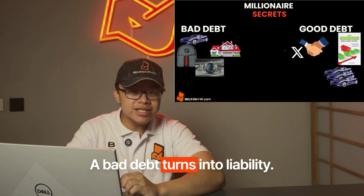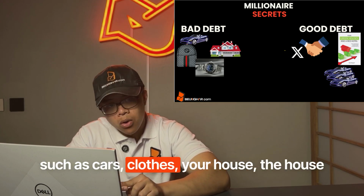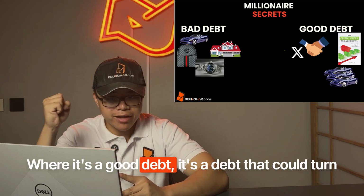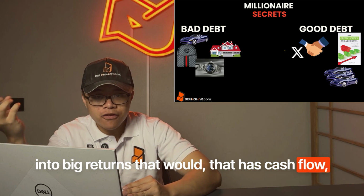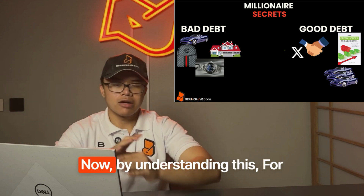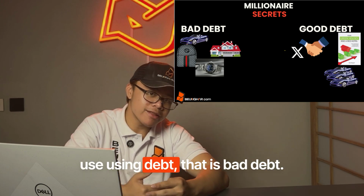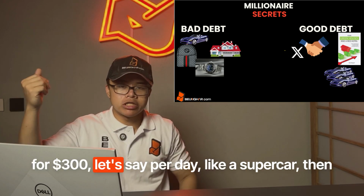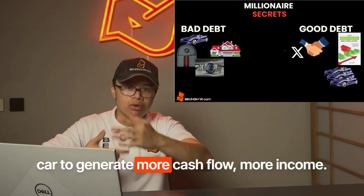A bad debt turns into liability. There's no cash flow in the purchase, such as cars, clothes, your house, the house that you live in, and so on and so forth. Whereas a good debt is a debt that could turn into big returns, that has cash flow, such as health, information, income, rental. Now, by understanding this, for example, if you buy a car for personal use using debt, that is bad debt. However, if you buy a car and you rent that car for $300, let's say per day, like a supercar, then that is good debt, because you're using that car to generate more cash flow, more income.